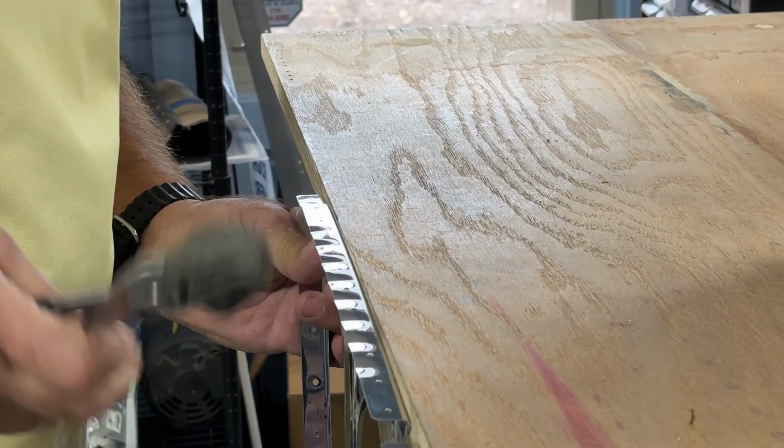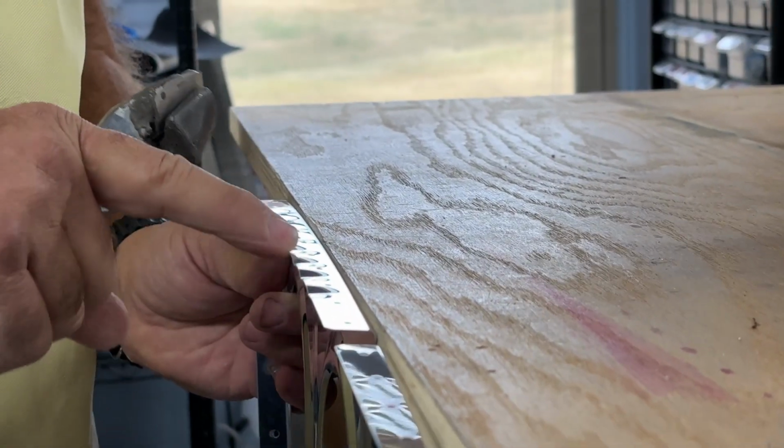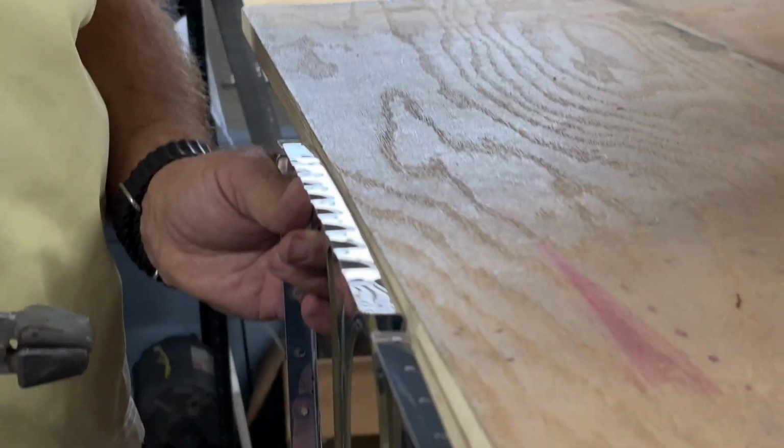Just very gentle. You can see it now. It fits real nice against the straight edge. And if you look down, we got a nice straight row of rivets. Okay, so that was our hint on building for this video. We'll do some more here in the not too distant future.